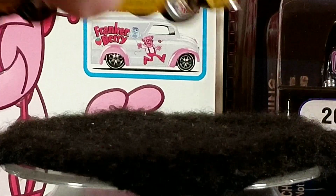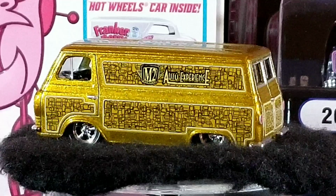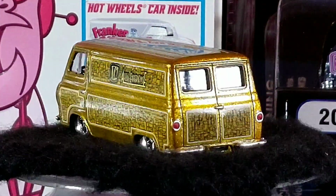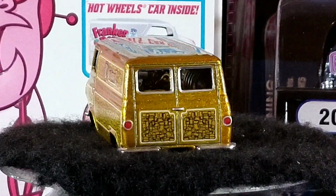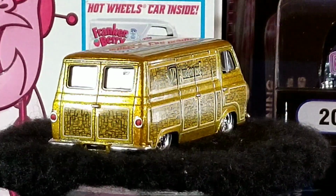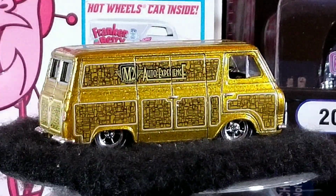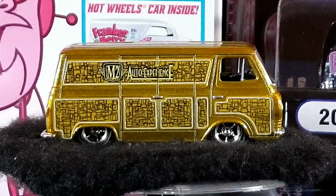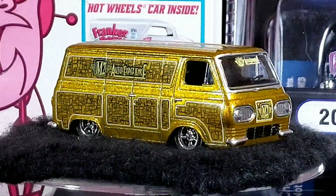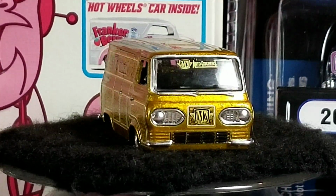So it's got a really sharp metallic gold with some really funky retro custom paint on it. Really heavy gold metal flake. It's got the custom split bumpers on the front and the back. It's got the low stance with the muscle car wheels. So this one is a really cool one. I'll see if I can get a little more light on it, so you can really see it shine. See that gold really pop.